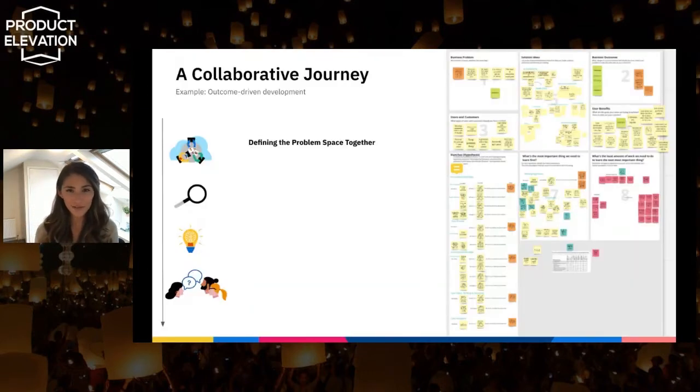So I'm going to talk you through now our attempt to make research a collaborative journey. And I'll be using an outcome-driven development project as an example. So for any of you who aren't familiar with outcome-driven development, it's an agile approach whereby a product team works towards achieving a customer and a user outcome as opposed to shipping a specific output. Similar to what Bruce was talking about this evening about focusing on outcomes and objectives. And the aim for this approach is for that outcome to be measurable and based on research, and it's intended to be iterated upon based on its measured success.